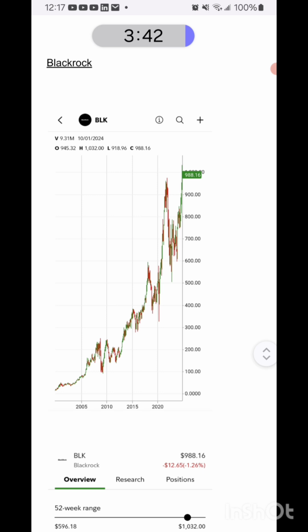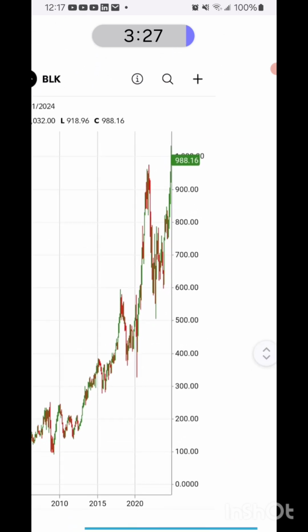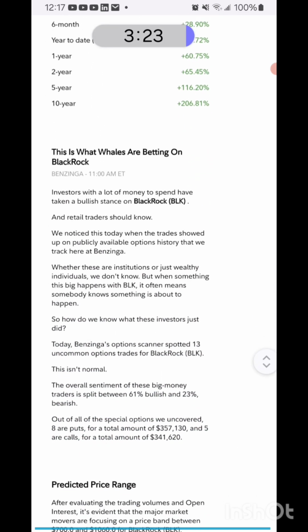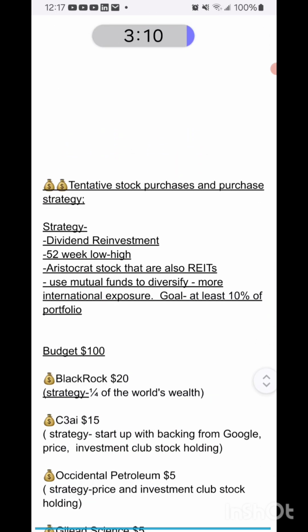Of course, BlackRock. I wanted to buy it in 2010. I still bring that up. Look at how low it was in 2010. And look how high it is right now. You know how much money we would have had if we would have bought that? Whew, that still vexes my spirit. It's a whole lot of stuff about BlackRock that Patreon will have. So let's look at the tentative purchases.